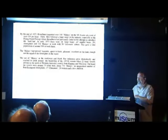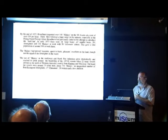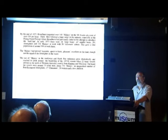140 Malays came on this little ship, and by 1873 there were 134 Malays and 291 Aborigines working in the pearling industry. Look at the numbers when you're coming down to 1875. 75 white men, 770 Malays. Just an extraordinary lot of people working in the Norwest pearling industry.